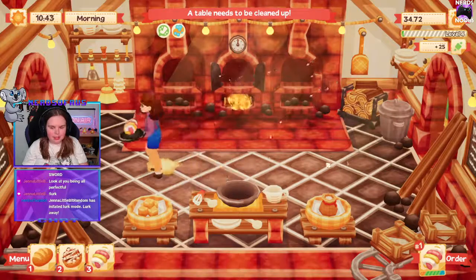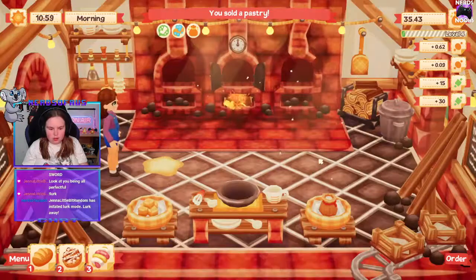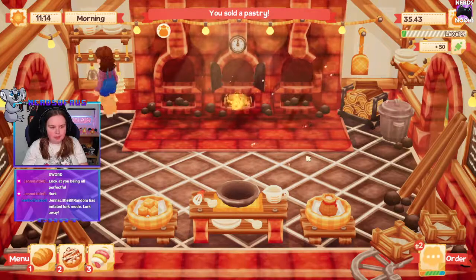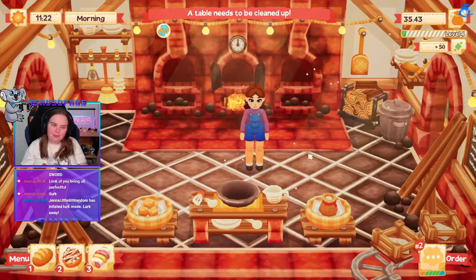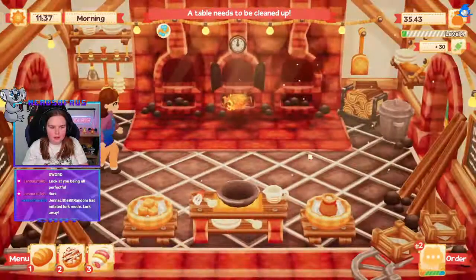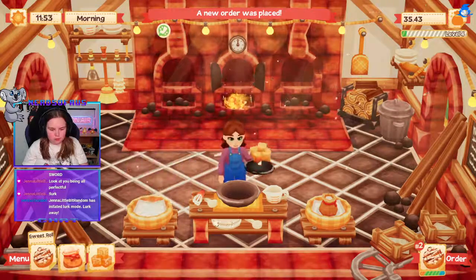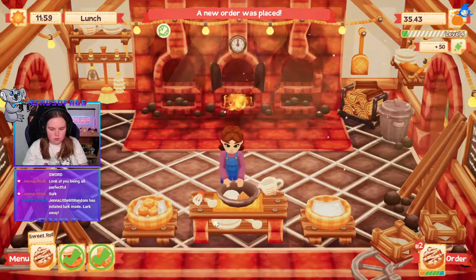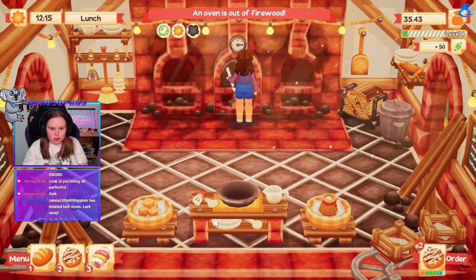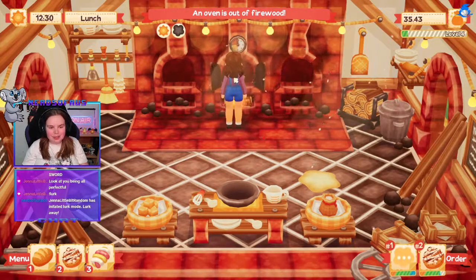Yeah. I love this candy twist thing. This is full there. It's so easy. Go. Everything's flowing really well so far. Oop, table needs cleaning up. There we go. Yep, sweet roll. I thought I need to fill it up because it's been a while since I filled it up and it just ran out of wood. There we go.